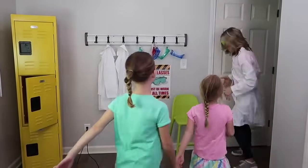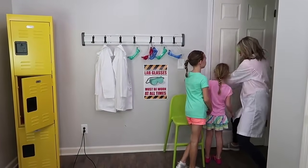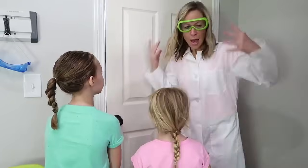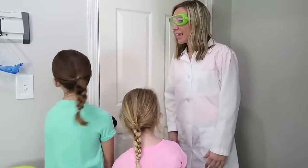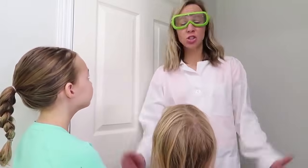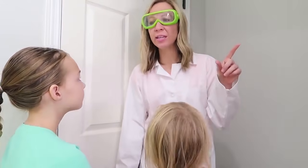Come on, girls. What's going on? Scientist Jason must have locked us in. And it looks like my spare key is missing too. How are we gonna get out? I'm not sure. I seem to remember there being an extra key somewhere in the storage facility, but I haven't seen it in years. I guess it's time to start hunting for it.